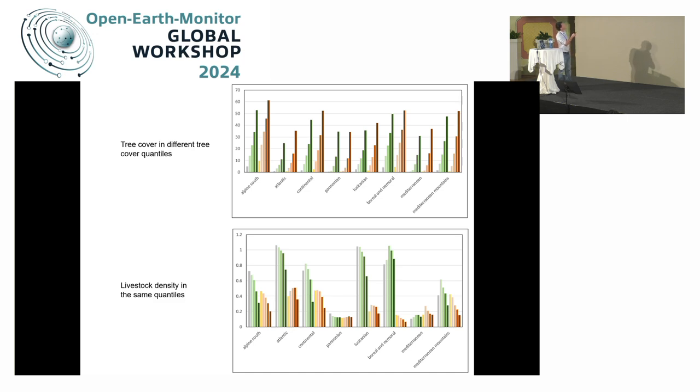And the interesting here is that, of course, we can see that the tree cover obviously is increasing per quantile. So each column means a quantile. But livestock density in the same quantiles is also decreasing. So there is a relation between a landscape with more tree cover or landscape elements and livestock density. Not necessarily so. So in the Pannonian zone, we didn't observe this.